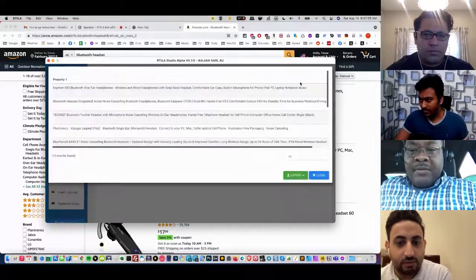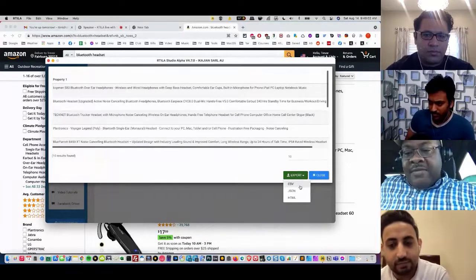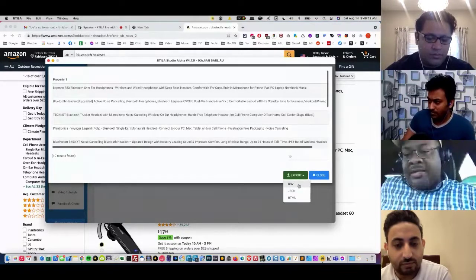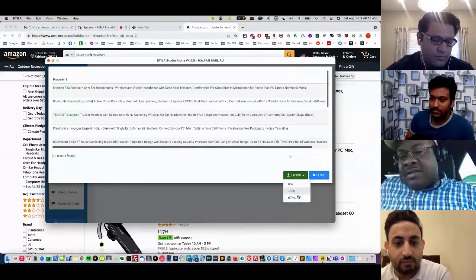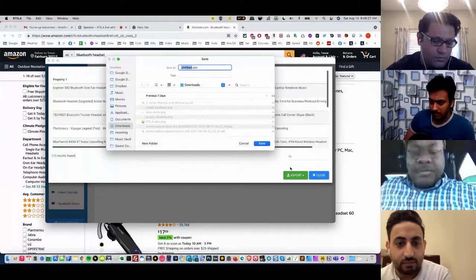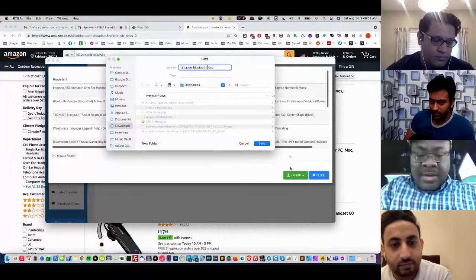But from the preview, you can export, and you have three different formats. So you have CSV, which is comma delimited, and basically you can import that into Excel or many spreadsheets, probably Google Sheets as well. And then you have the JSON format, and then you can do an HTML table. I typically do CSV, so I will save as CSV, and then let's call this Amazon Bluetooth headset.